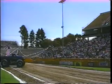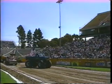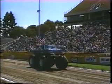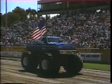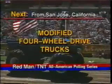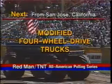And competition level, it's going to be super because the current national points leader, Wayne Roush, is the only regular Redman TNT Series circuit driver to be on the West Coast, and he's going to face some stiff competition. Wayne came out a few weeks earlier, Richard, in order to get a handle on this track surface. It'll be the last shot for him. He thinks he's got it figured out. So we'll be back in San Jose, California in just a moment to get all the competition underway.